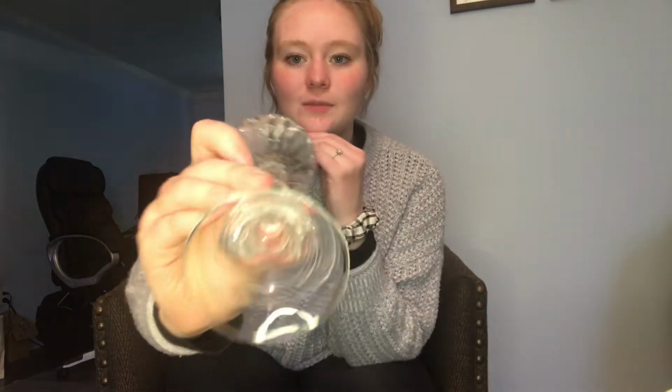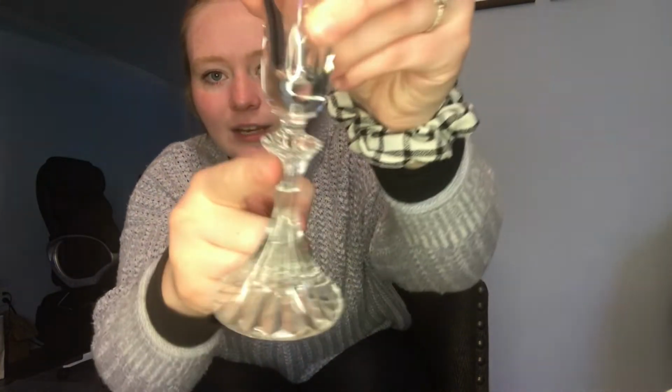She has such a pretty taper candle holder, the part that actually holds the candle is so pretty. And then looking at it this way, can you see the design of that? That's so pretty. She's just classic and simple and feminine and soft and curvy, and I love her.